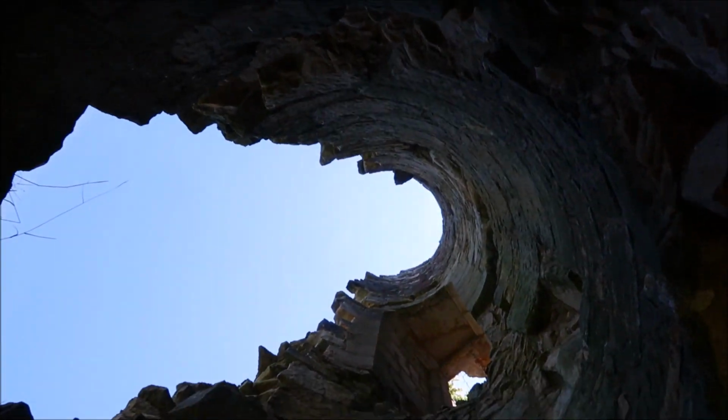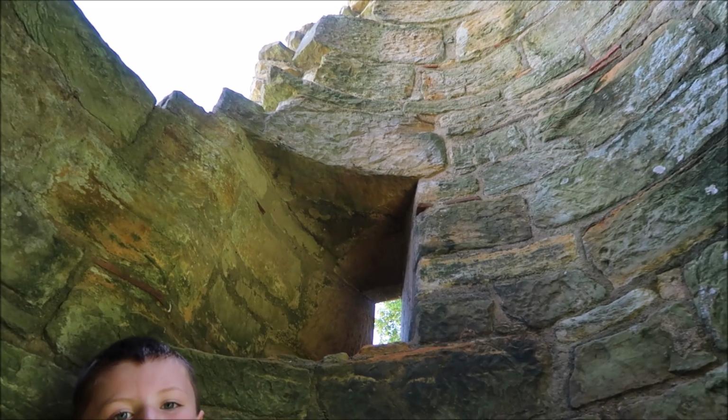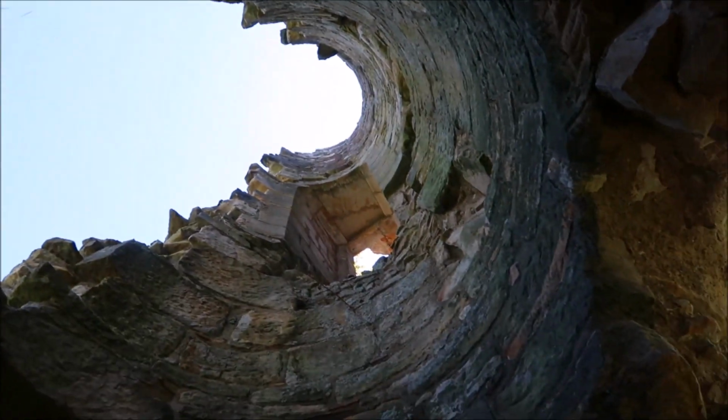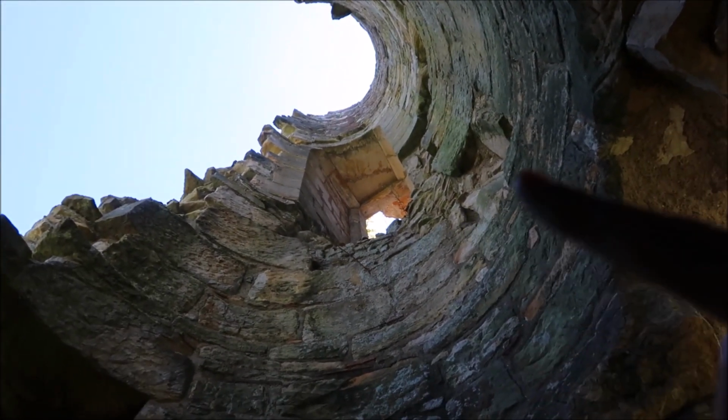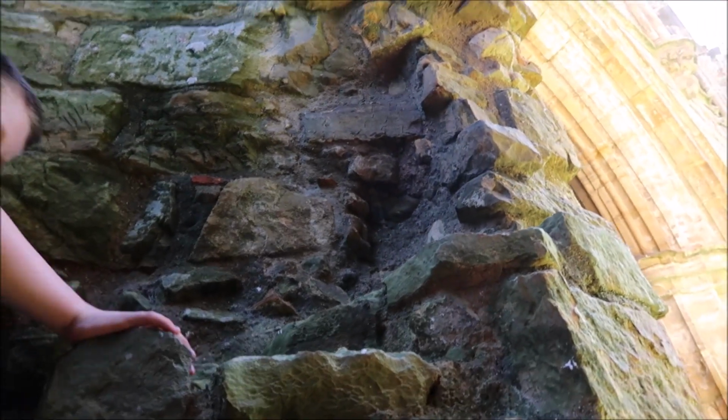And look how small it is. You've got your little open bit there, but they would have spiralled right round to the top floor. So it would have been very, like... I think maybe I would have gone dizzy.